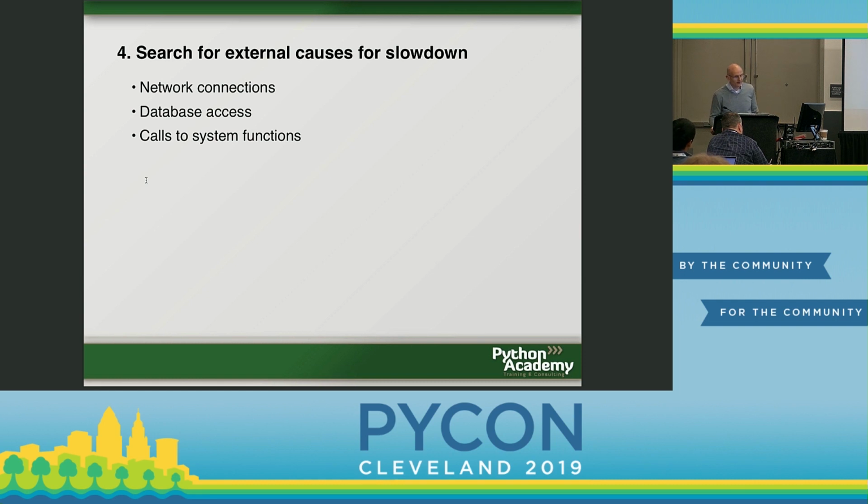So again, external causes can be typical candidates, like network connections. Everything that goes to the network can be much slower than anything you do in the programming language. So you have to check this one. Database access is a typical case. System functions. You might find some other things depending on your use case. There can be other external sources that make your program slow.